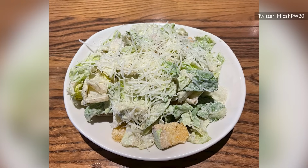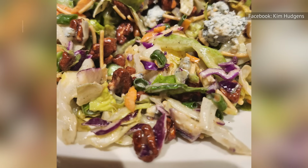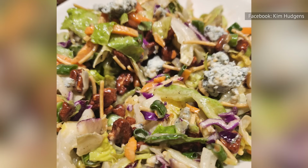But while the Caesar salad is tasty, it's not the best Outback side salad. One of the most expensive sides at our Outback location, the blue cheese pecan chopped salad, clocks in at 690 calories.